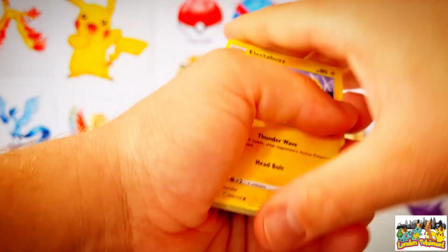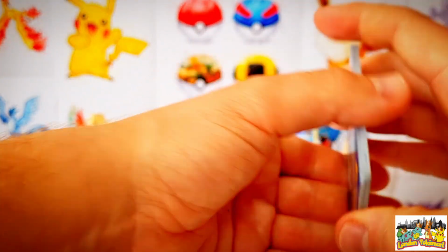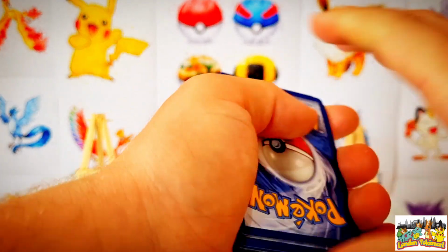So let's chuck that to the side. Let's give you the code card at home. Good luck to whoever gets that. Chuck that down there. Swing four to the front. One, two, three, and four.